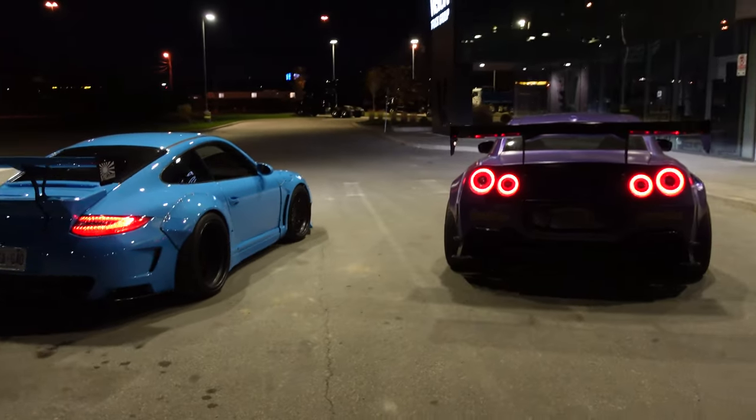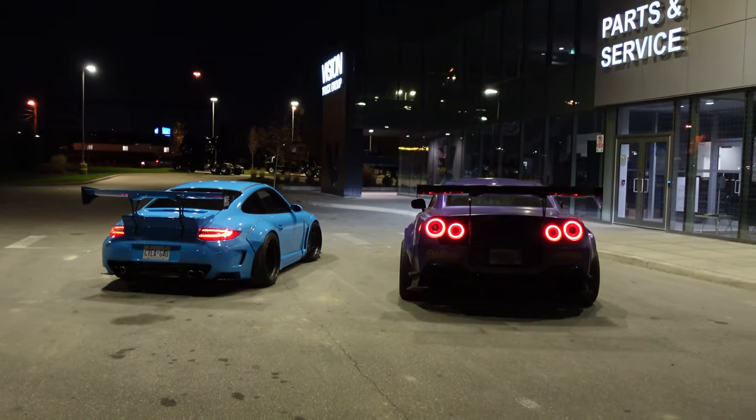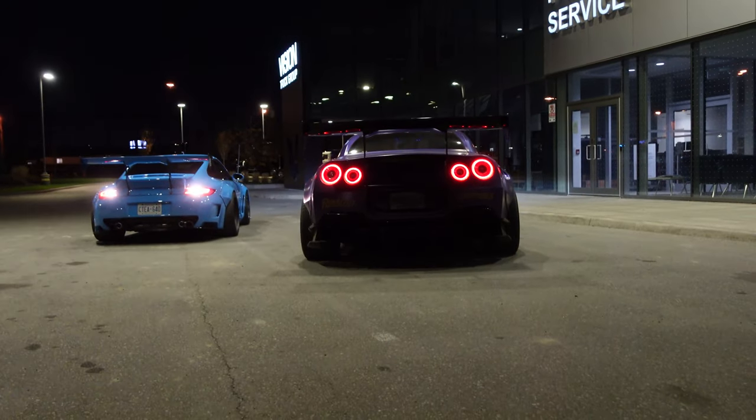First spot. Number two, it got way too dark at the boat launch, so we found some nice lighting to enjoy the Liberty Walk cars.